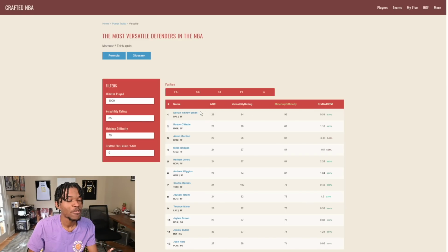So these players are super versatile. And they held the best matchup. They're going against the top dogs. Royce O'Neal, Dorian Finney-Smith, Aaron Gordon, Miles Bridges, and Herb Jones are the top 5 defenders when it comes to their versatility and also them defending the tough dudes. But if you want to put it all together, Herb Jones is number 1 when you balance out the versatility, the matchup, and the crafted DPM. Tatum and Tatum is really high, man.